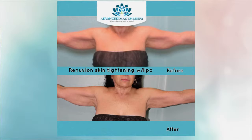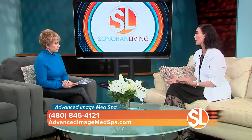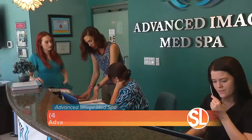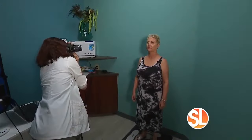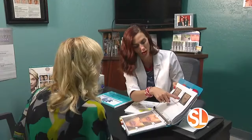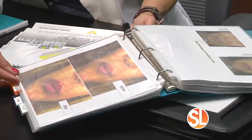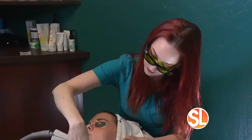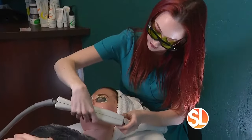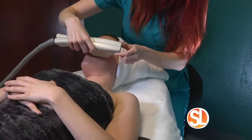And you do this in your office, right? Correct. Okay, so who's a good candidate? So, everyone is going to need to come in and do their own consultations. For the skin tightening, as long as there's not a severe amount of excess skin, people are going to be good clients. And for the resurfacing, as long as you're not super dark skinned, then you're probably going to be a good client for that. If you aren't a candidate for this particular type of procedure, we do have other procedures in the office to accommodate all skin types, all ethnicities.